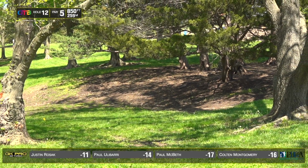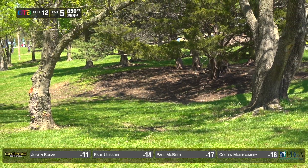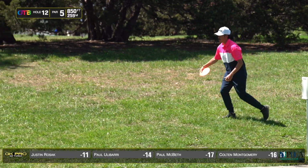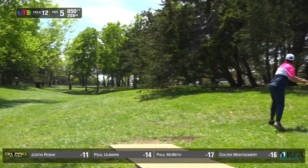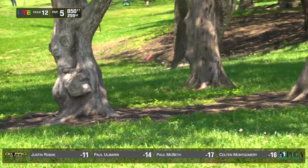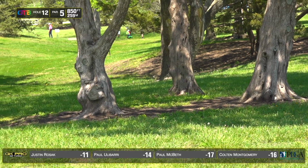Not a bad shot. I know exactly what that upshot looks like. That's going to be a low ceiling, possibly on a knee shot from there. Maybe some skip would help. And now he's going roller. Come on. Needs to get turned over. Get up. Oh, it's not going to happen.